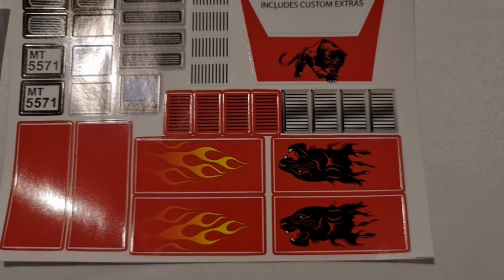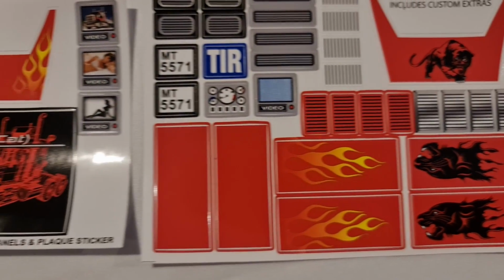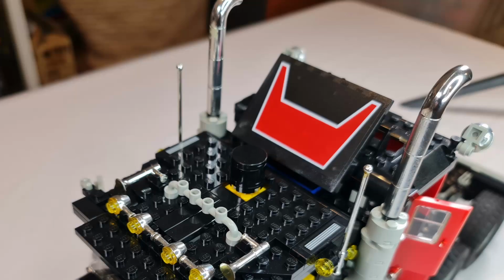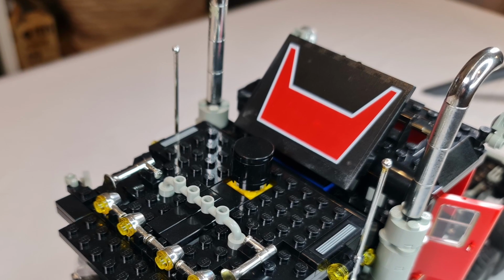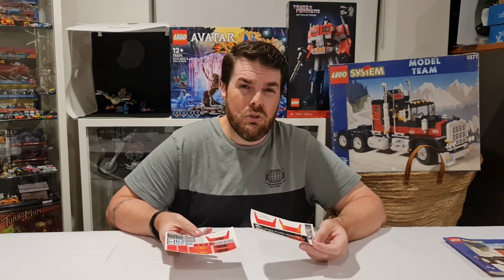In truth, I don't think they look as good as the other designs, like the flames and the like. I'm not sure I'm going to go with those. I think I'd like to keep it all original for the sake of authenticity and because it was designed that way. So if I do replace any of the stickers, they will be the ones that match the ones that are there now. I'm just not sure if I should do it.